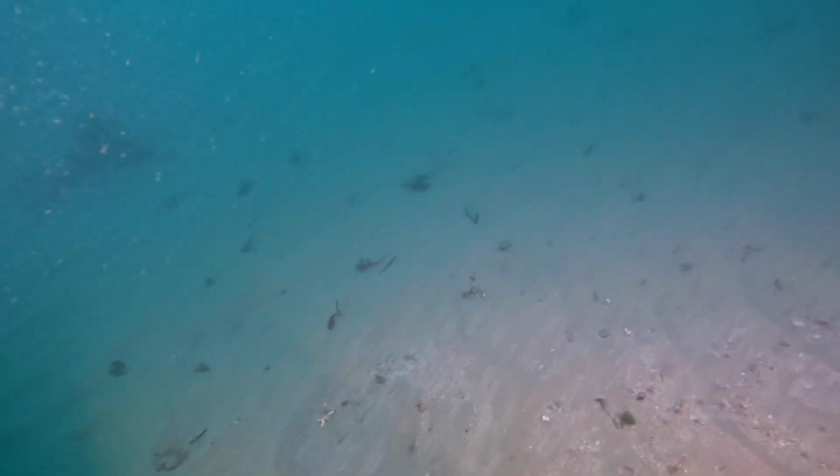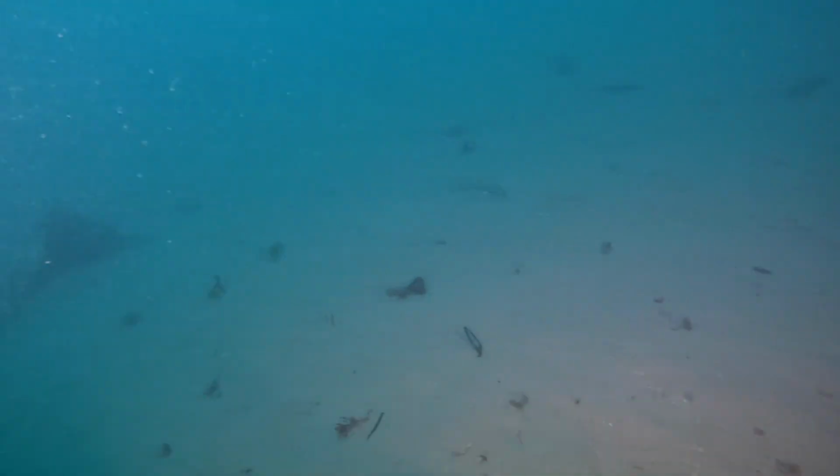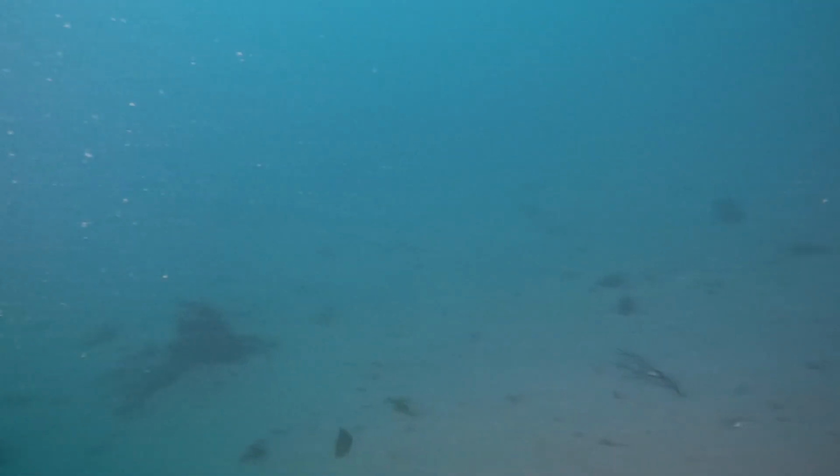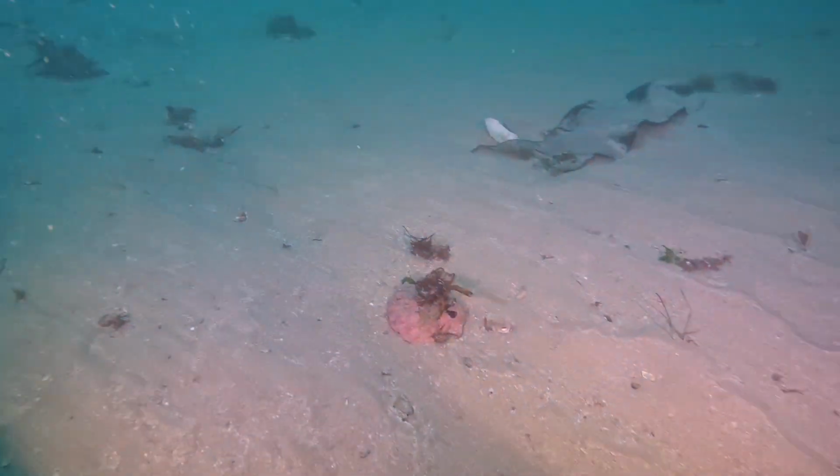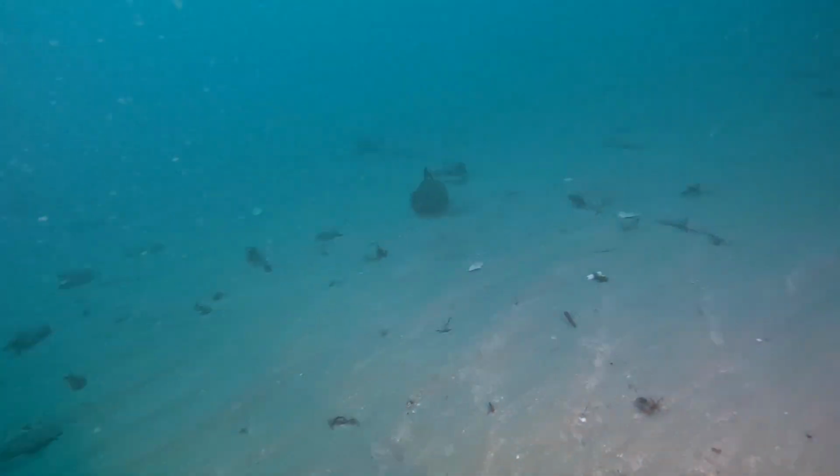And you hear that chain in the background? That's from the mooring of that boat. We're probably maybe 250, 300 metres out from that boat now. And all their moorings, you can hear them rattling in the background. It's quite eerie really, because it sounds very close, but it's not.